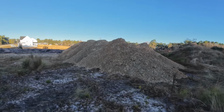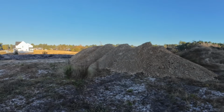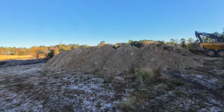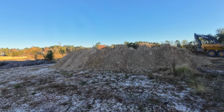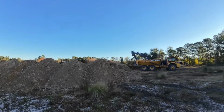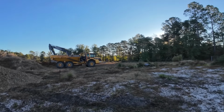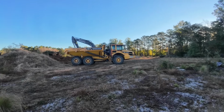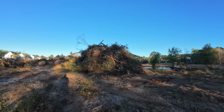And check out this pile placement. Look how nice and even they are. There's two rows. You can probably guess who did that. Yep, that's right. I did. All right. Let's go find something to do. This is going to be fun.